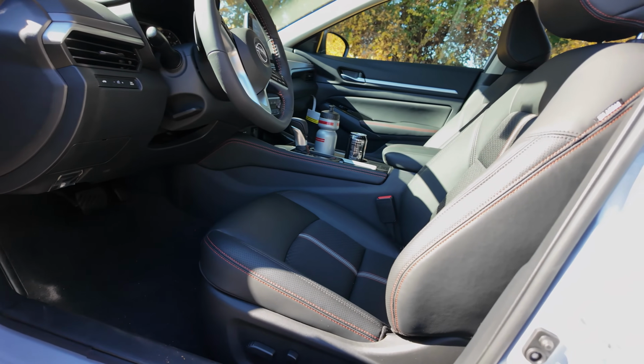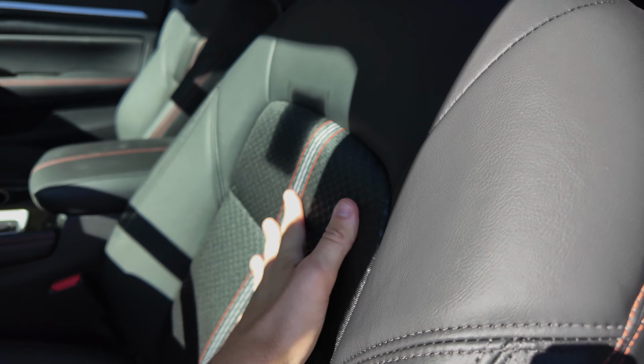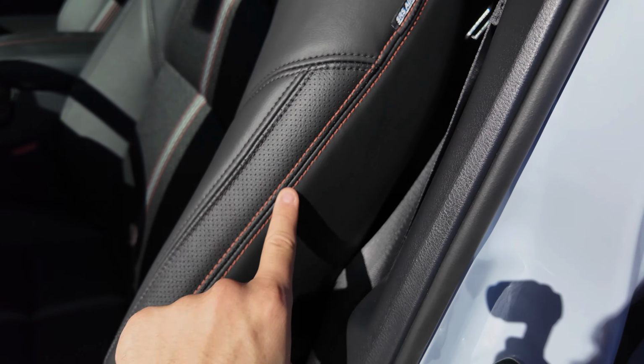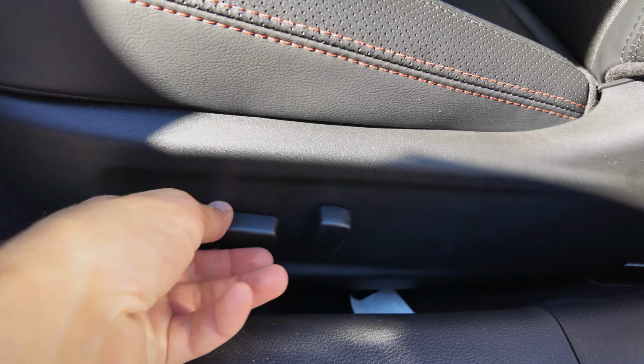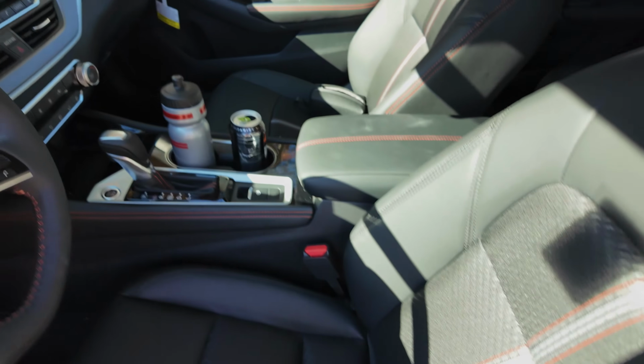Now, both of these front seats are the leatherette, bolster you in actually very nice. Well, I guess they're half leatherette, half cloth, because the trim is super cool with the orange stitching there. Now, the driver seat is power operated. So the driver has forward, back, tilt. It does not have lumbar controls, but the passenger is all manual. So you have to do forward and back manual and tilt manual.